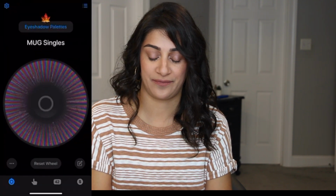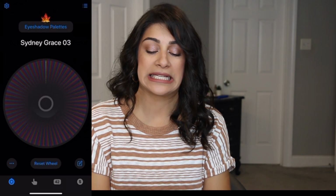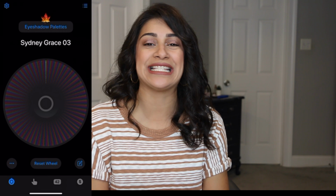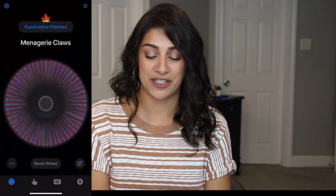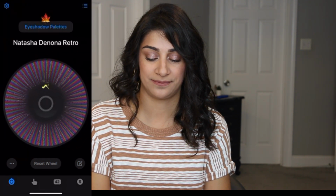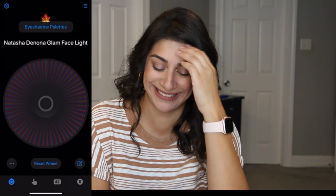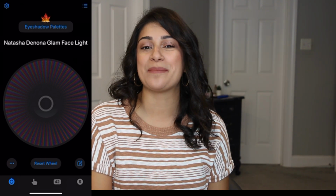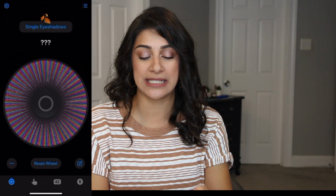Guys, so we're going to go ahead and roll in our shadow palettes. So two palettes. Let's get started. Sydney Grace number 3. So that is a Z palette full of singles from Sydney Grace. That's our first palette. Let's see what our second one is. Oh, Lord. Natasha Denona Glam Face Palette, the light version. So let me pull those, or before I do, let's go ahead and do our singles.